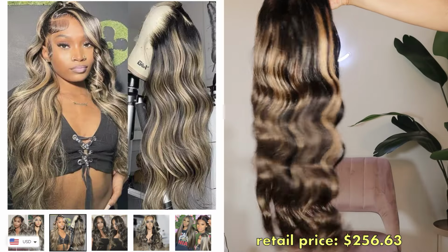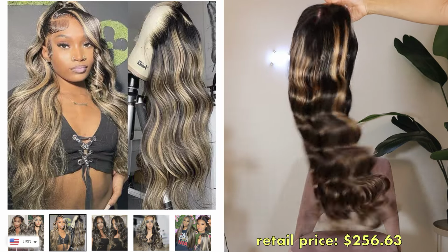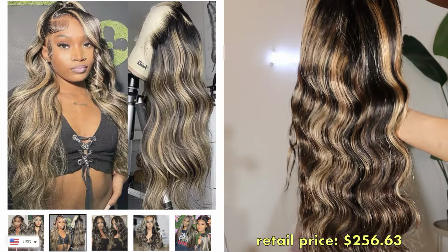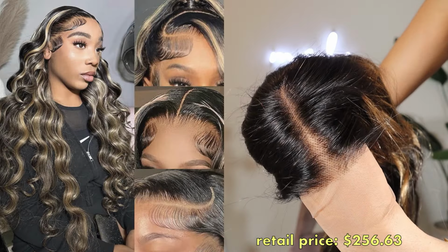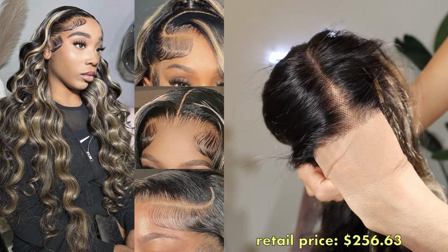Honestly, first impressions, this wig does look pretty good. The color looks nice. I feel like it could be bleached a little bit more. This is saying that it's a color number 27, and I do feel like it is, but in the photos it looked quite a lot brighter. And the hair has the same problem. The knots are not bleached, literally not bleached at all. These knots are really visible.